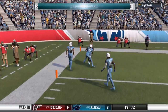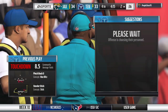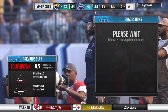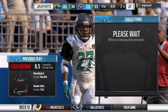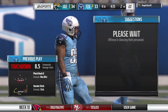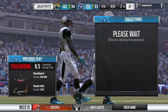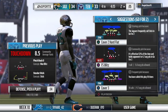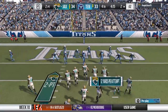And he takes it in. Touchdown, Jacksonville. A great effort there. His 4th touchdown on the year. And the Jaguars have moved out in front here in the 4th quarter. Now a big 2-point conversion attempt still to come.